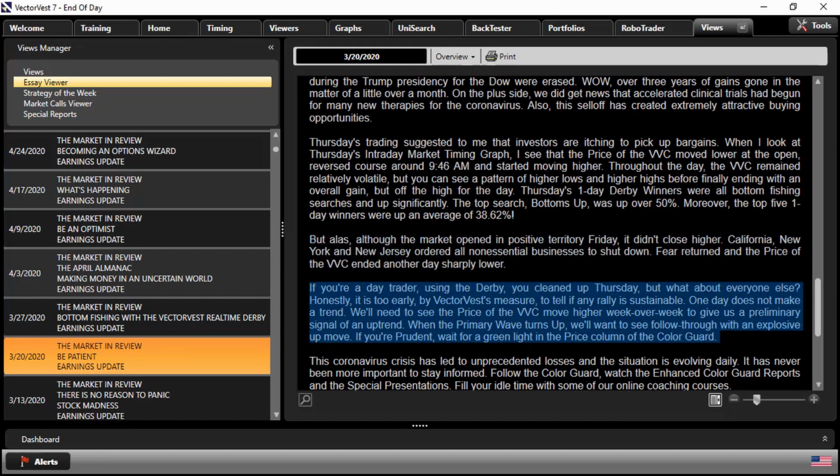If you're a day trader using the Derby, you cleaned up Thursday. But what about everyone else? Honestly, it's too early by VectorVest measure to tell if any rally is sustainable. One day does not make a trend. We'll need to see the price of the VectorVest composite move higher week over week to give us a preliminary signal of an uptrend. When the primary wave turns up, we'll want to see follow-through with an explosive up move. If you're prudent, wait for a green light in the price column of the color guard.